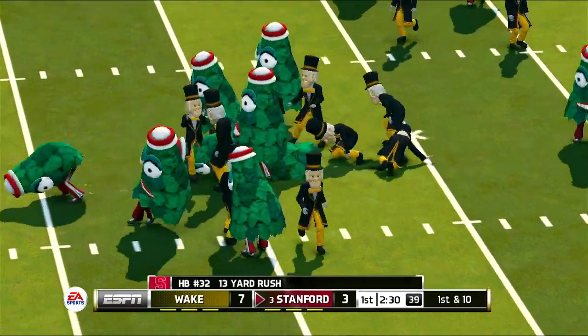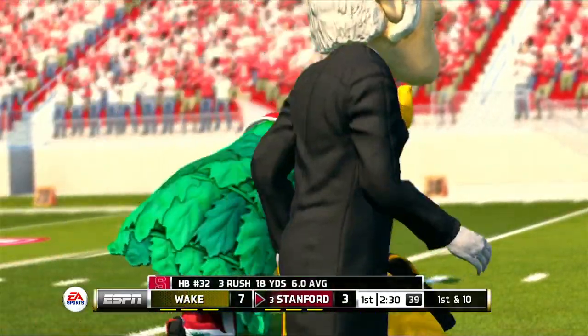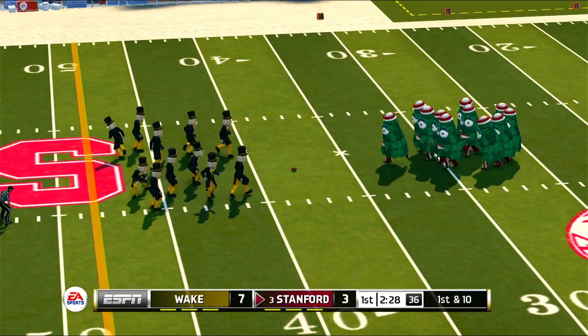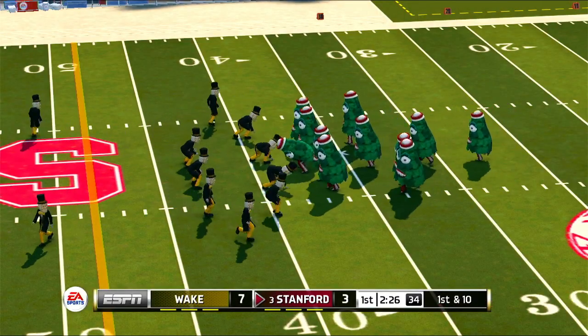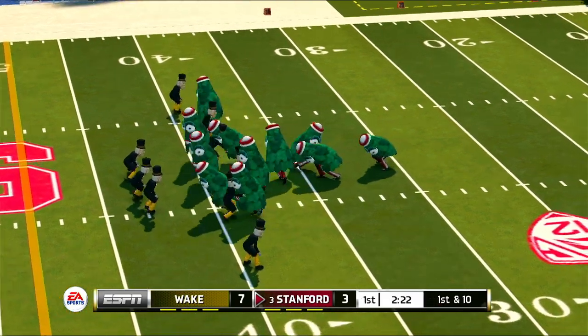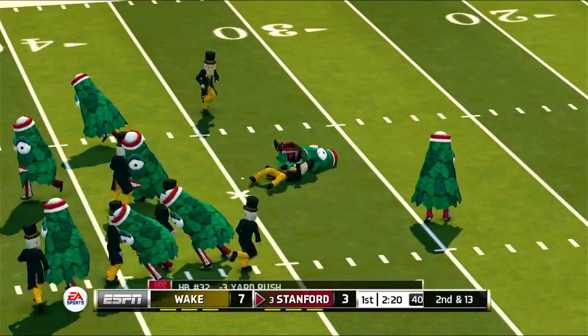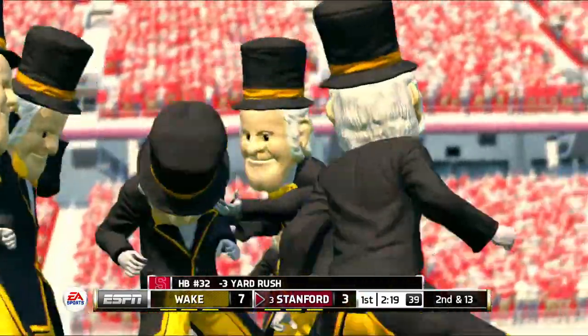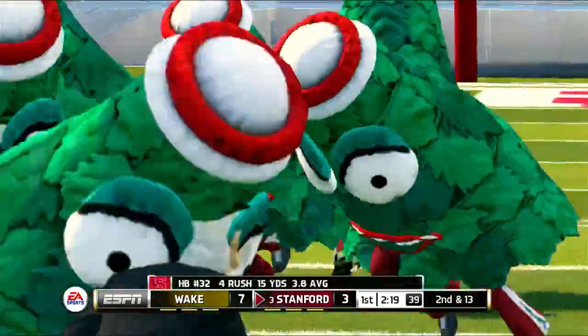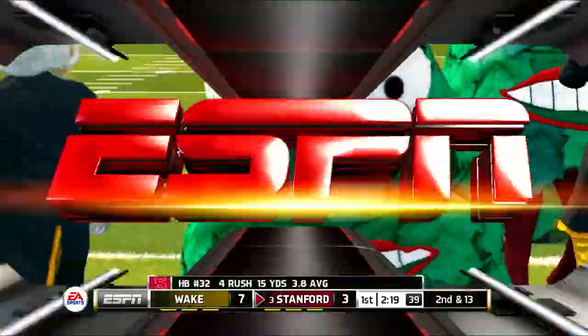He makes his way to about the 38. Sometimes when you've got speed, that's all you need. It's the one thing you just can't defend. From their own 38-yard line, first down. They come out in a goal line set. That's a great tackle at the 35. That's a loss of 3 yards. That brings up second and 13.